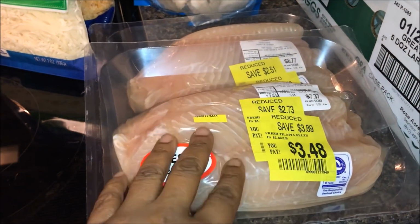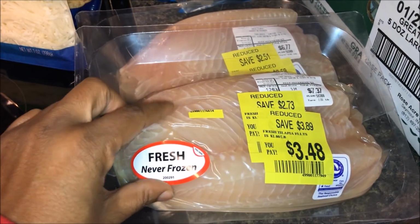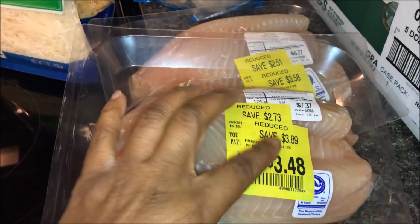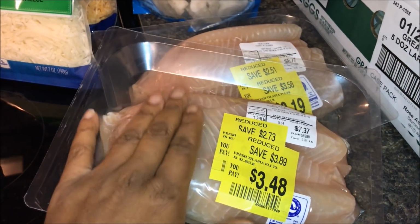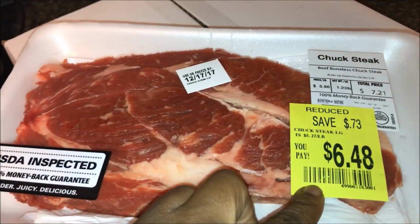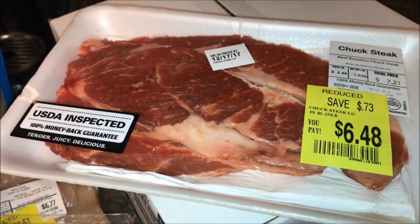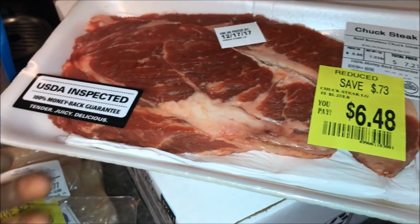Then I went over to a fresh section where they had tilapia, and this looks like there is at least four or five different fillets in here. So this was marked down to $3.48 and then $3.19. I've never really purchased too much of the markdown seafood, but I'm going to give it a try to see. And then they also had this chuck steak, which was a little bit pricier than I would like to pay because it was only 73 cents off, but all the rest of them was very expensive. And I'm going to do a Mississippi roast with this chuck steak for tomorrow after church.